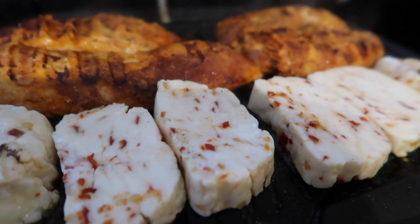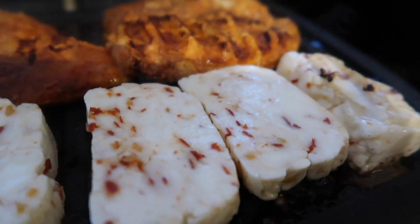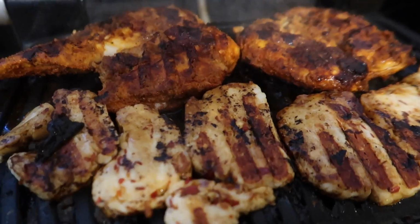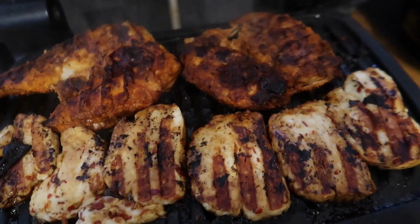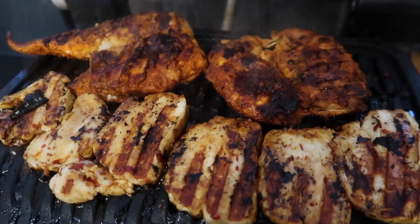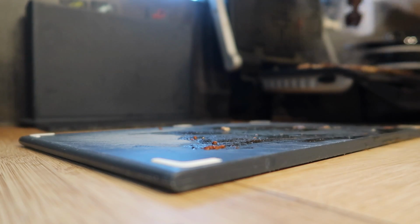So we are starting off with one of my absolute favourites, which is a marinated chicken and halloumi salad. So I just did this all on the grill, save getting a frying pan out, which is how I normally do my halloumi. But I popped it all on my Tefal grill. The chicken was marinated in some tandoori seasoning and the halloumi had flecks of chilli in. It's one I get from Lidl.